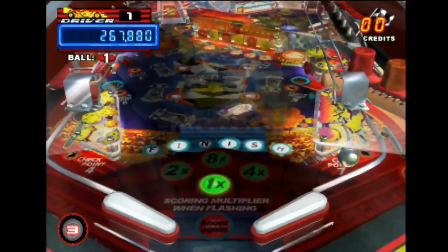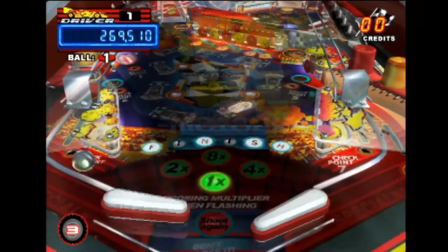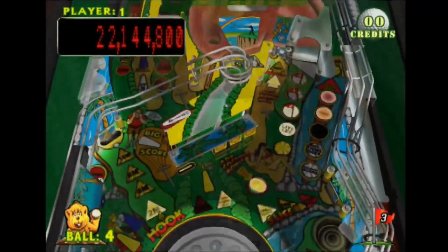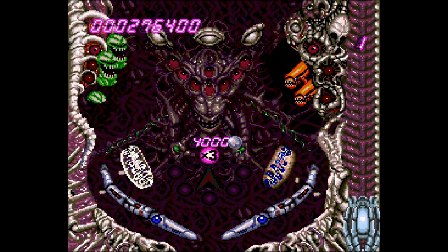However, there's a major flaw with the Gottlieb collection. Realistic physics do not live here, unless you habitually play your pinball underwater. I have to wonder if this was done to make it more accessible, as it's easier to keep your ball in play. But it's really obvious that this isn't how pinball should feel. It's a major step backwards, worse even than Alien Crush.